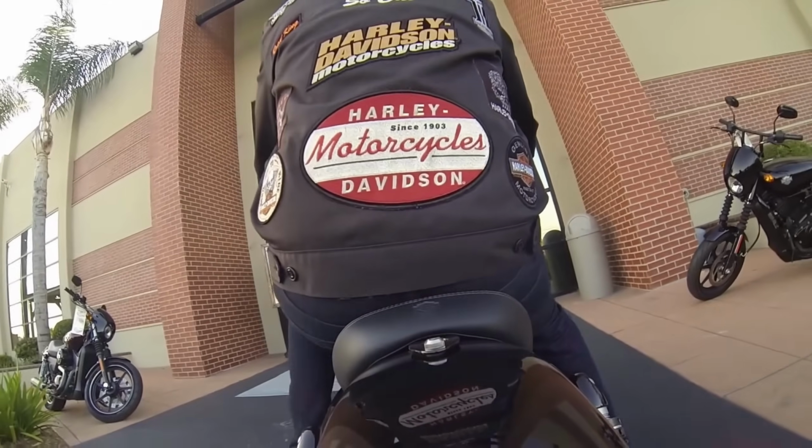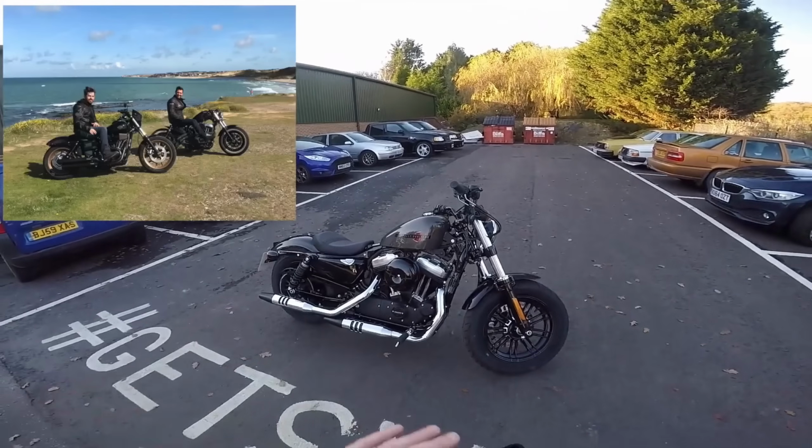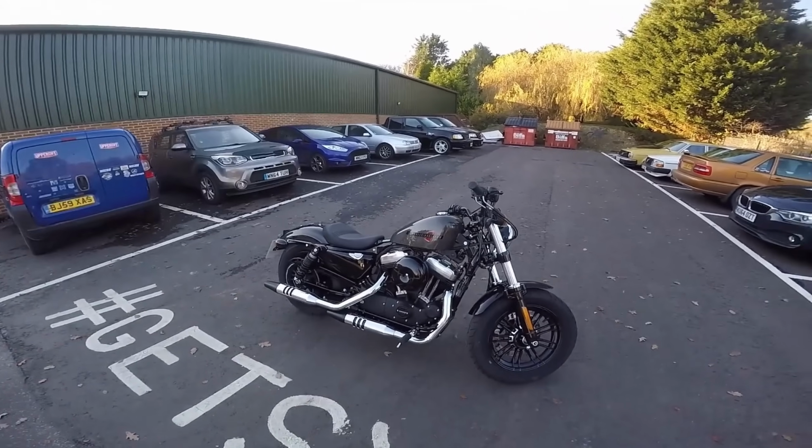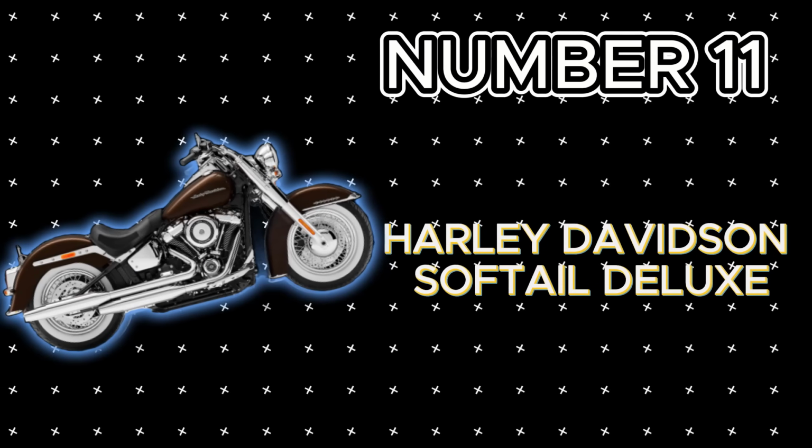And speaking of vintage charm, the next bike on this list blends old school looks with modern engineering in a way that's hard to resist. Number 11. Harley-Davidson Softail Deluxe.